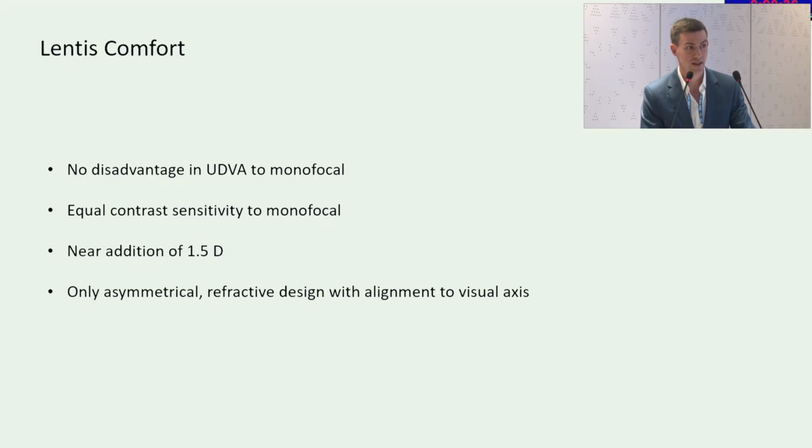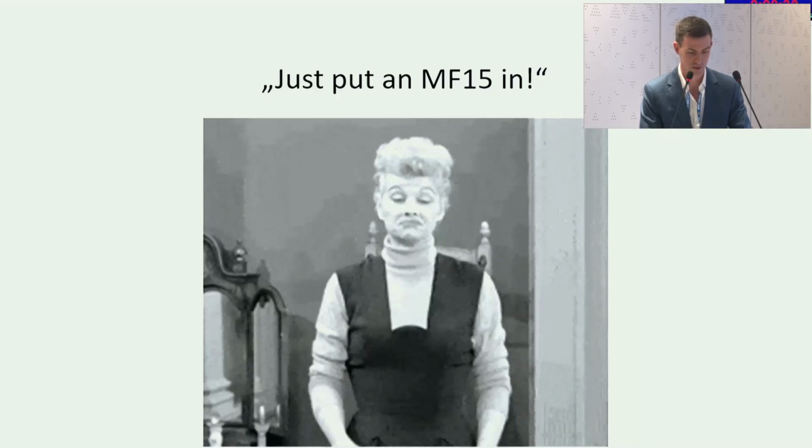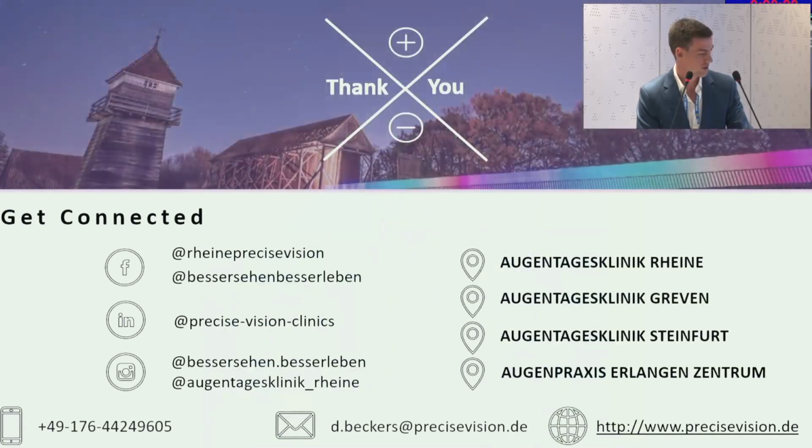And therefore, next time you think, well, which lens do I want to put in? Well, just put an MF15 in, and then you should be good to go. Thank you very much for your attention. Any questions from the audience?